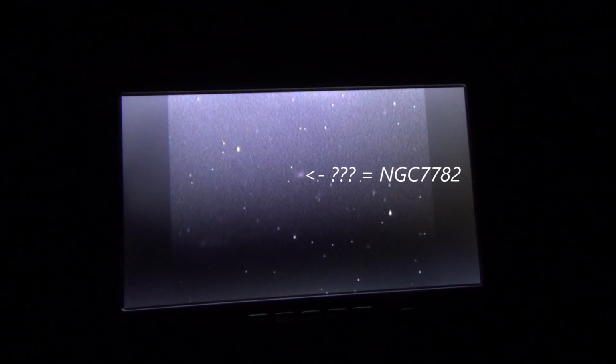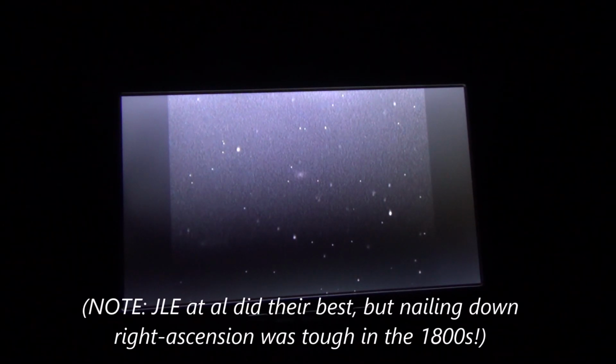Once again, possibly in the same field as NGC 7781 is NGC 7782. A galaxy in Pisces, magnitude 12.2, larger, 2.2 by 1.3 arc minutes. An obliquely presented spiral with a lowercase b, 242 million light years distant. This one's about as large as the Great Andromeda Galaxy at 150,000 light years in diameter. It's at plus almost 8 degrees in declination.